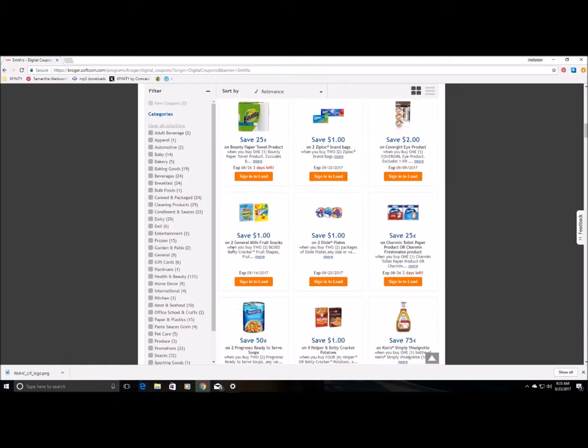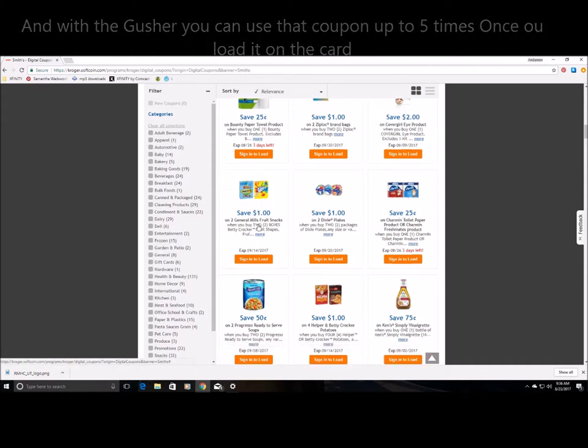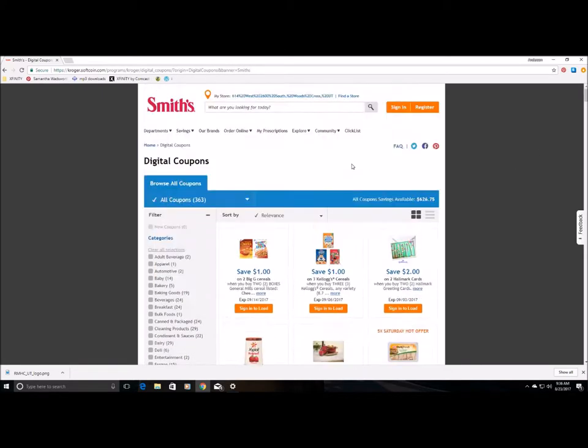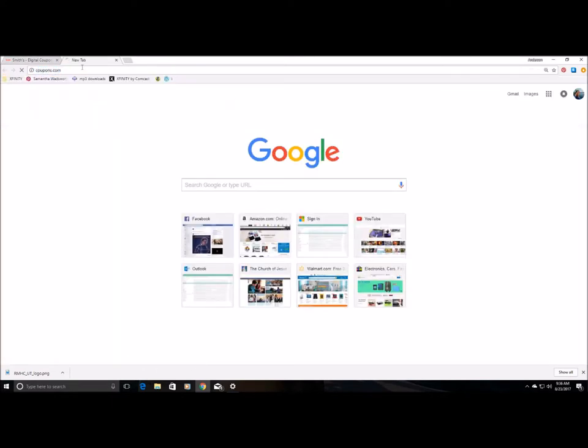There's also the Gushers, that makes them two for a dollar because they're only 99 cents on this. So when you buy two, you get two of them for the price of one. Great deal. You go in here, you click on these, and then you load straight to your card. And see, this is the available savings. That's if you added every coupon in. So let's go here to coupons.com.